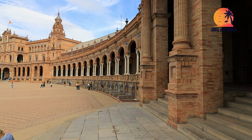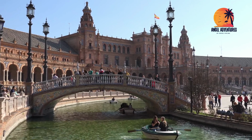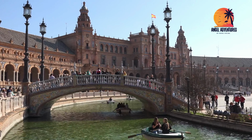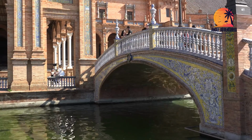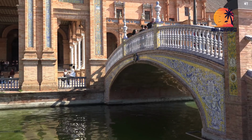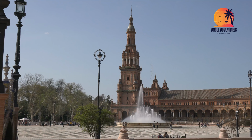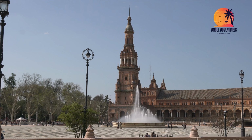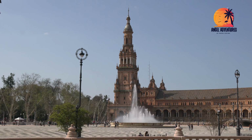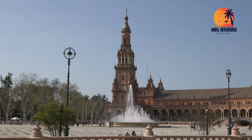In addition, the complex integrates an estuary or canal that can be crossed by four bridges. These four bridges represent the four ancient kingdoms of Spain: León, Castilla, Aragon, and Navarre. There is also a central fountain, the work of Vicente Trava. He was the successor of Aníbal González in the direction of the work from 1926. It was then that Trava decided to add his personal touch to González's work.